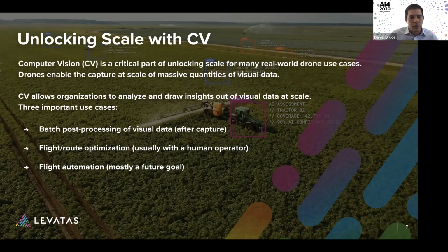And then we use computer vision to do post-processing of that data. So the capture has already happened, the mission is completed. And basically we're doing post-processing to pull out things like, did we see any pieces of equipment that were faulty? Did we find an analog gauge along the way? And what was the reading on that gauge? Those types of insights are what we're looking for.